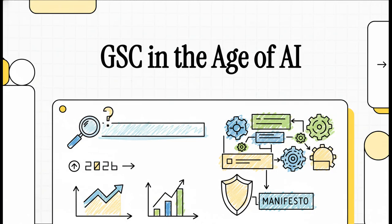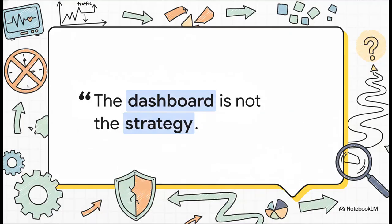Welcome to The Explainer. Today, we're diving into a whole new way of thinking about Google's Search Console, GSC. Because with AI totally reshaping the search landscape for 2026 and beyond, the way we use our most important tools has to change right along with it. And it all starts with this one simple idea.